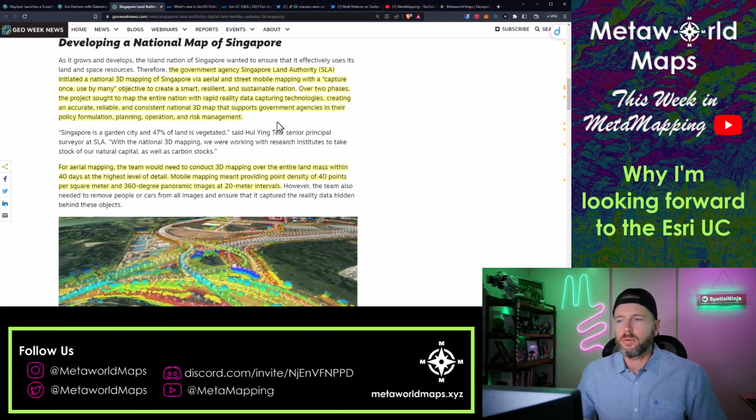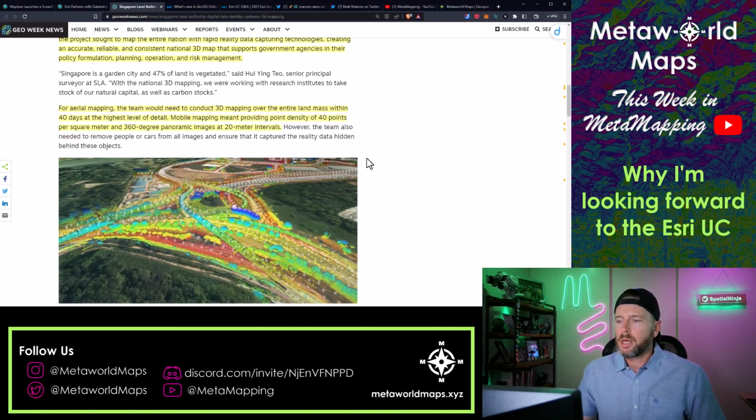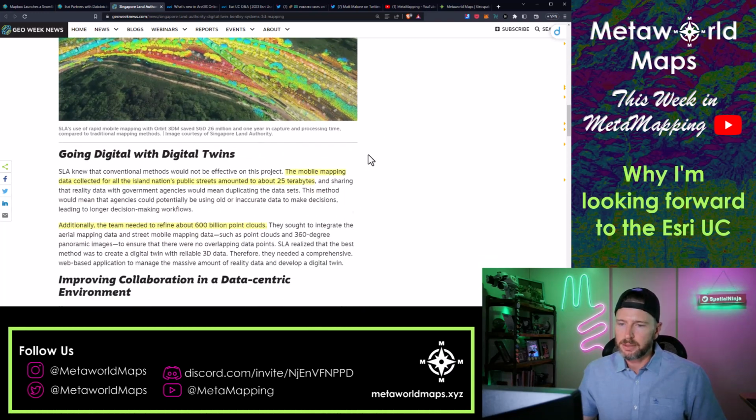We're starting to see this a lot with nation states going out and mapping their nation in 3D. So not just mapping the cadastral in 2D, but starting to move more into this 3D mapping. Says here, for the aerial mapping, the team would need to conduct 3D mapping over the entire landmass within 40 days at the highest level of detail. Mobile mapping meant providing point density of 40 points per square meter and 360-degree panoramic images at 20-meter intervals. So collecting quite a bit of data here.